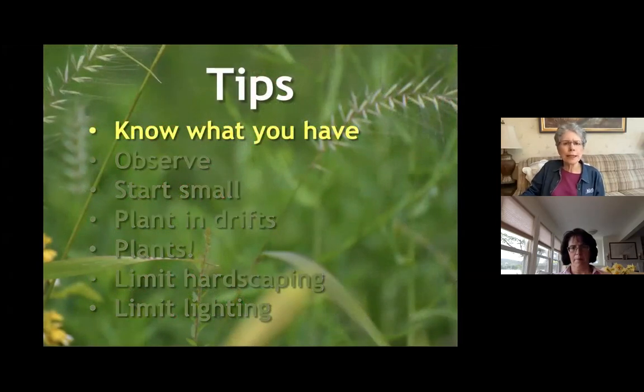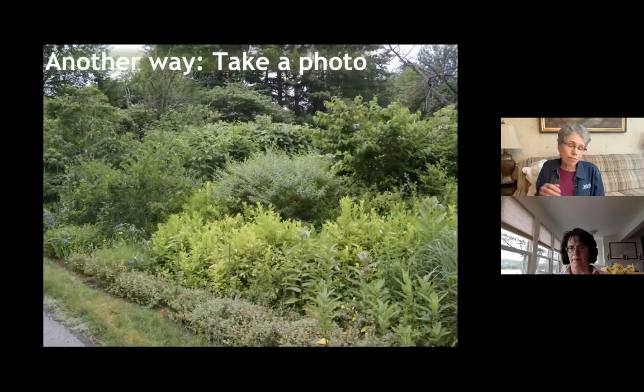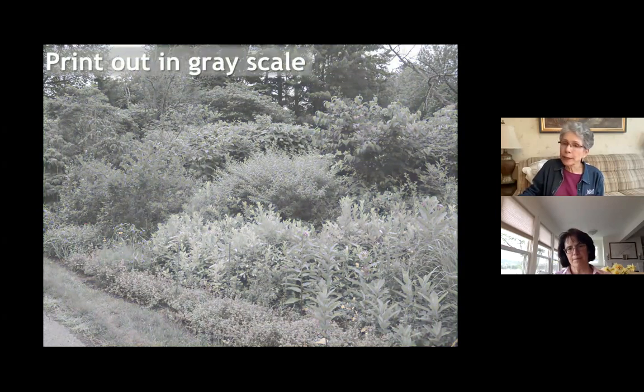So here's some tips for designing your yard. First of all, figure out what you actually have to begin with. I know when I started, I wasn't able to identify everything that I had. A lot of the things were here before we moved in. So it's very instructive to figure out what you actually have. I used graph paper and actually measured out everything. Another way is to take a photo and then you can print it out in grayscale, and then you can just label all the things in your current landscape. So you know what you're starting with, and you can update that every year. So it is a way of keeping track of what you have where.